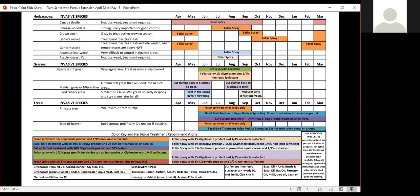Next time I will also cover some of the methods. So you see foliar spray, basal bark, cut surface treatment, those types of things. We'll talk about what that means in the next session. So we will cover that during the trees and shrubs.